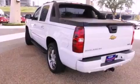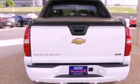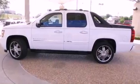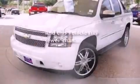Features include cooled seats, a navigation system, a low tire pressure indicator, traction control and stability control systems, trailer wiring, fog lamps, tinted glass, an anti-lock braking system, air conditioning with automatic climate control, and this vehicle has less than 35,000 miles.